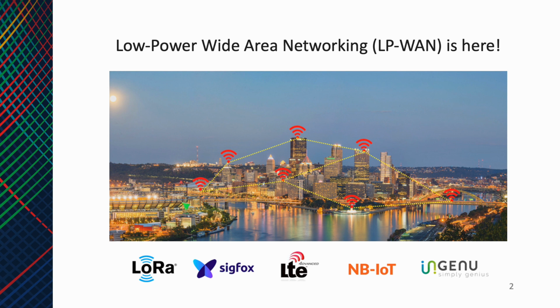Low power wide area networks, or LP-WANs for short, have seen a huge adoption as the communication platform for the Internet of Things. Today, multiple LP-WAN standards have emerged, such as LoRa, Sigfox from the industry, and NB-IoT and LTE-MTC from the 3GPP standards organization.